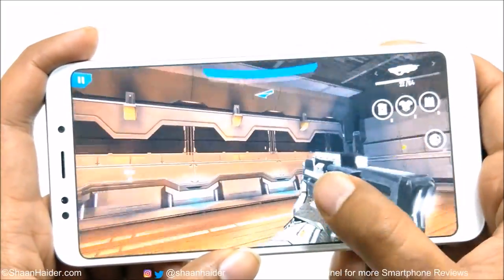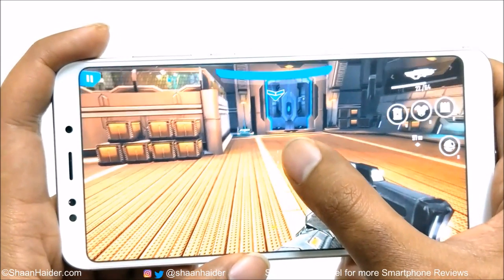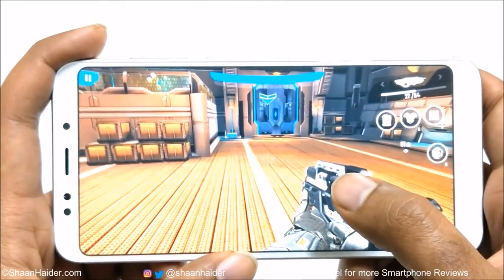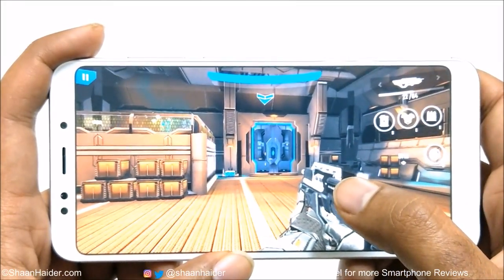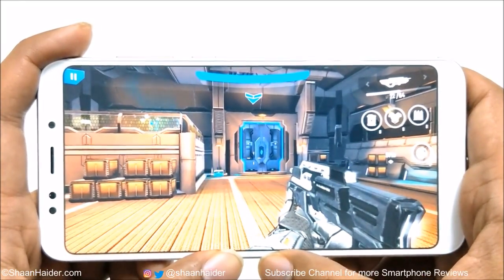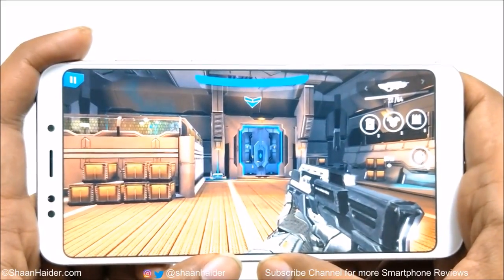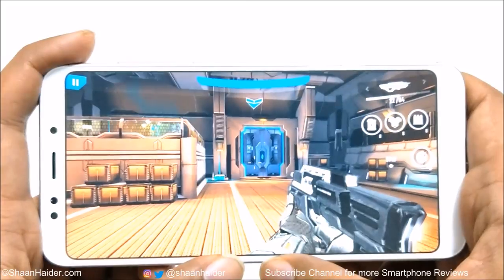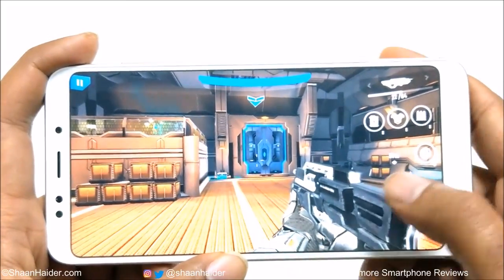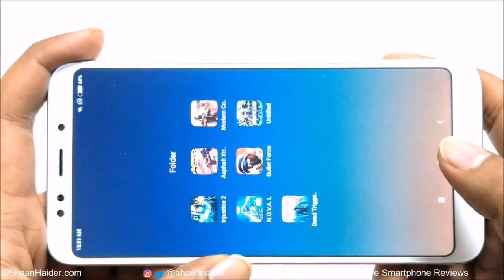So if you're a gamer, you can be sure that the performance of Redmi 5 Plus will be satisfactory for you. The only drawback is the 4GB RAM is not so sufficient for running lots of games side by side. You can play and run two high-end games side by side. You can play them, do some multitasking. But if you move from 2 to 3, then maybe some of the games, or some of the applications, will be force closed. So overall, the gaming performance of Redmi 5 Plus is looking quite good.